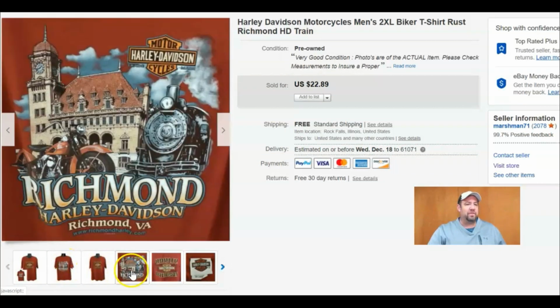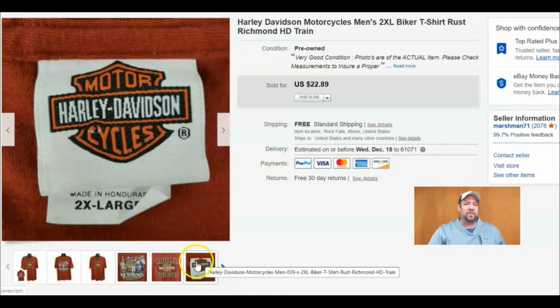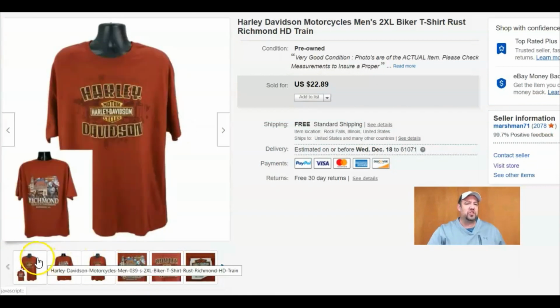It's colored. I believe this is a 2X as well. Yeah, this is a 2X. So a really nice shirt. Like I said, I got $22.89, which is the extreme high end for just a basic Harley t-shirt. But I know how to source Harley tees, and I can usually get some pretty decent money out of them.